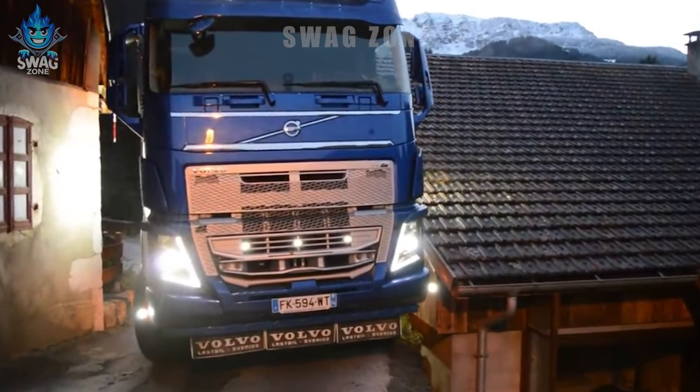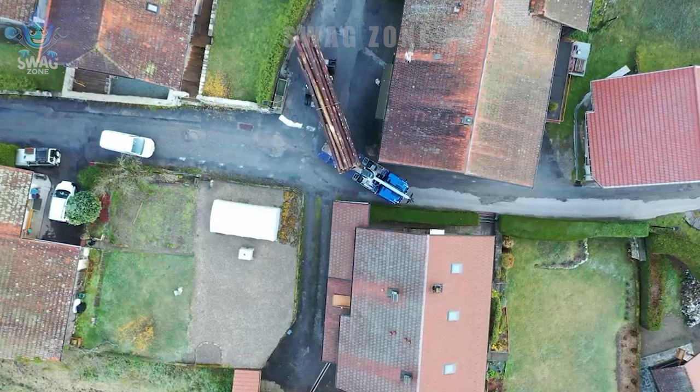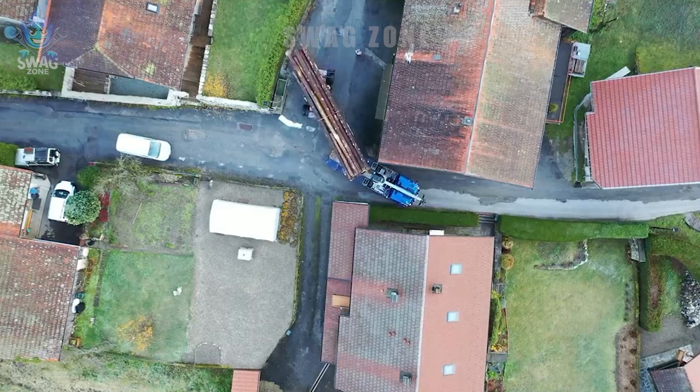The Volvo FH16 tractor has a weight of up to 65 tons, capable of transporting large volumes of wood. However, this weight makes it quite difficult to move over these slippery slopes.